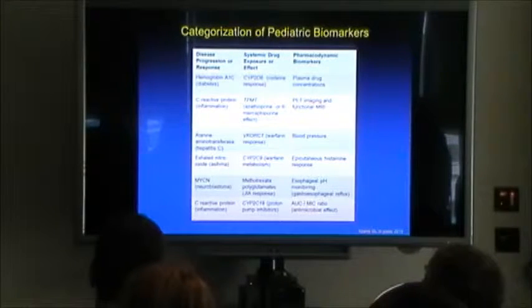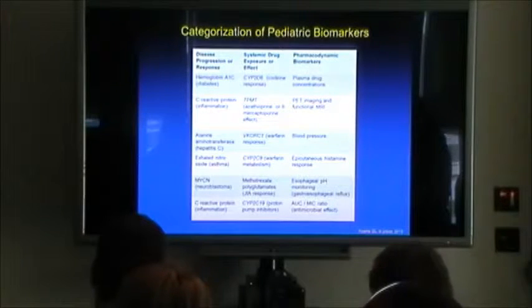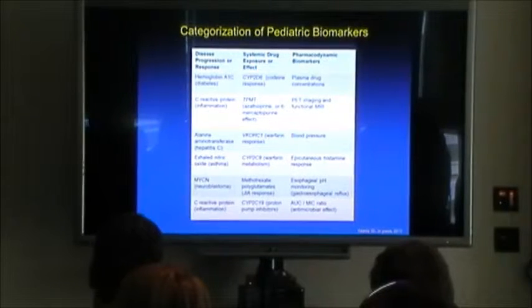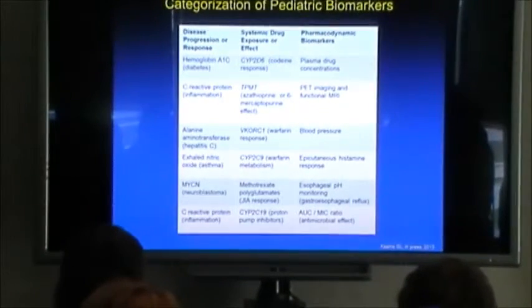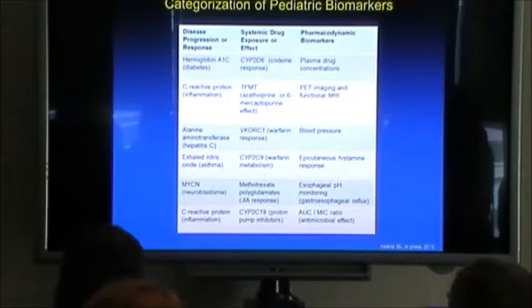There are a group of things that we use to look at disease expression or response. Some that deal with systemic exposure, so a lot of the genotyping assays, so TPMT for instance, and azathioprine. That gives us some idea, if somebody can't metabolize it because of defective activity, the exposure is going to be there. And then some that really measure effect.